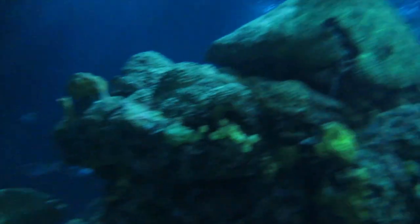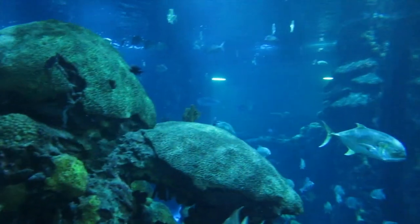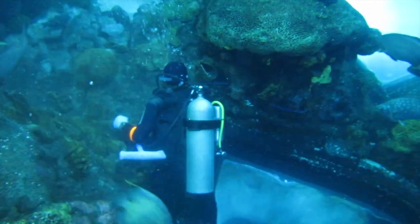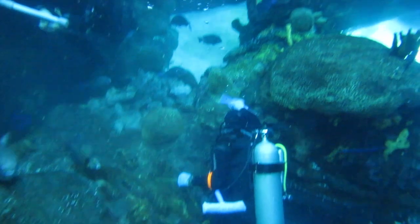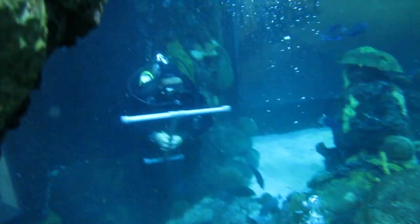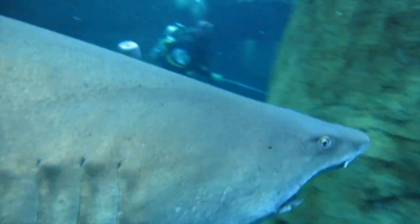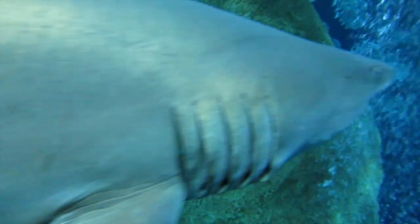We're not worried about these sharks being ferocious or anything like that. These guys are very docile, very easy to work with. And notice using the pole to detour the shark from his previous course.